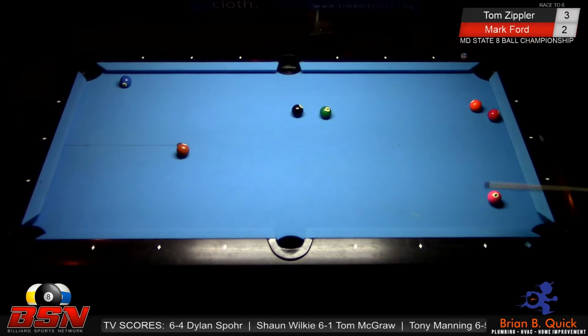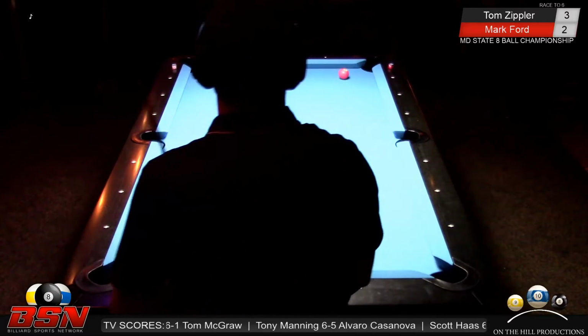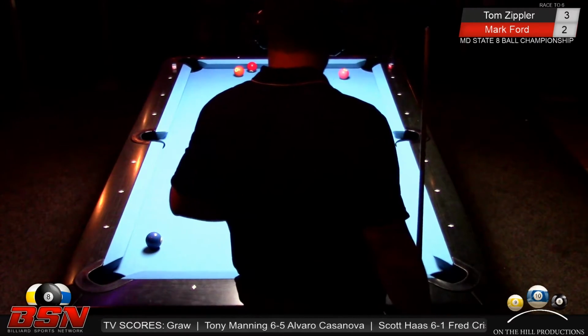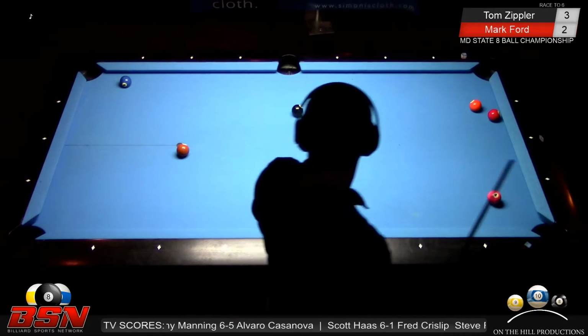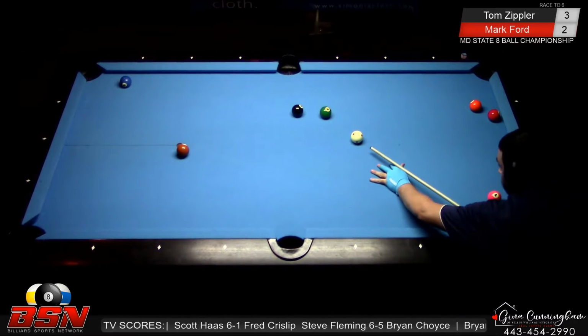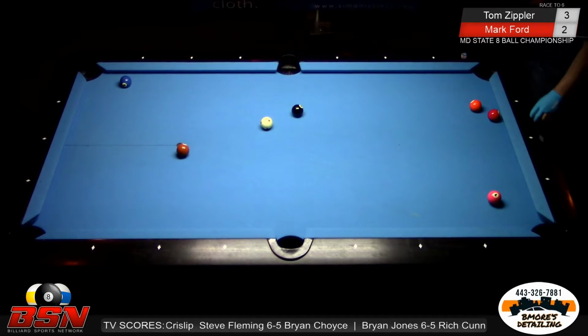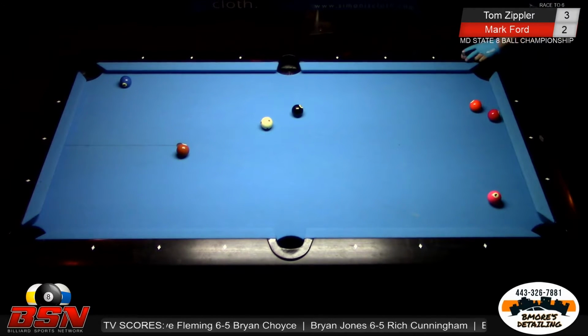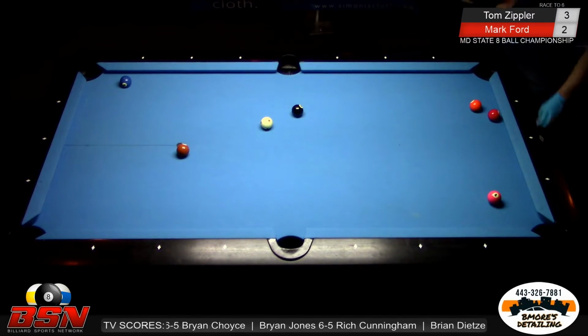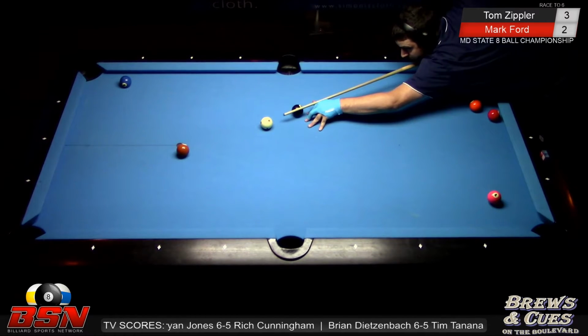Oh, no. He can't believe it. I can't believe it. Tom can't believe it. Jake's been talking about it all day: don't try to use speed and spin unless you have to, and that shot right there did not require both, but it had both on it. I don't know if maybe he was trying to draw it back to the long rail and just misjudged it, or I don't know.